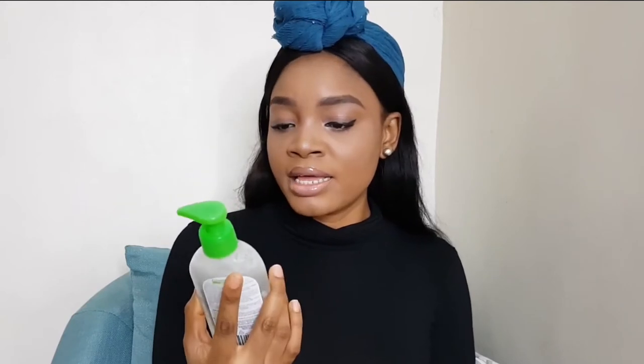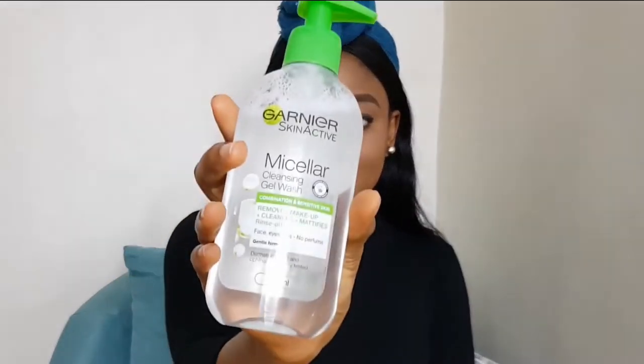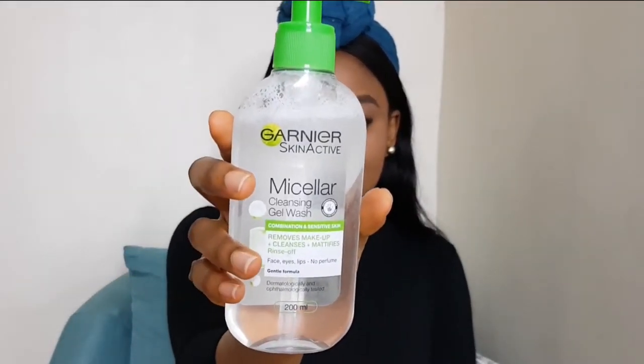First product is Garnier Micellar Cleansing Gel Wash. Hope you guys can see it. I've been hearing of micellar water. People say it works, but I don't know. Me, I'm a skeptical person. I was like, why would I buy water as my cleanser? I'm not going to buy water as my cleanser. So when I saw this cleansing gel wash with micellar technology, I was like, okay, maybe it might work.